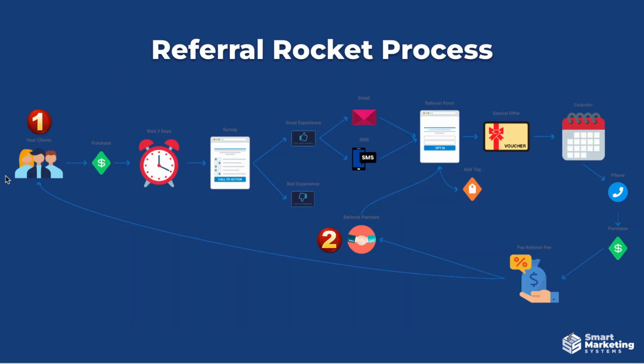Let's run through scenario number 1. You've got your clients who've made a purchase, and we're going to wait a specific number of days. In this case, after 3 days after they've made their purchase, we're going to send them a mini survey asking how their experience was. It was either good or bad. Now let's assume it was good because most of the time they're going to have a good experience with your business.